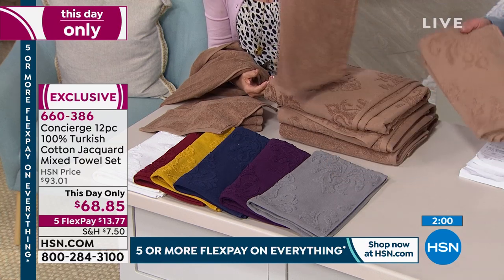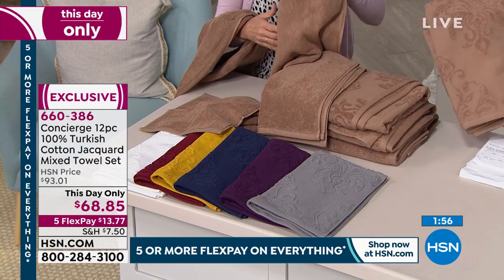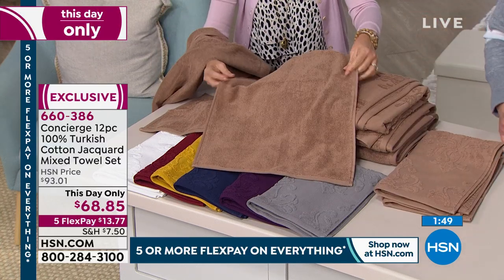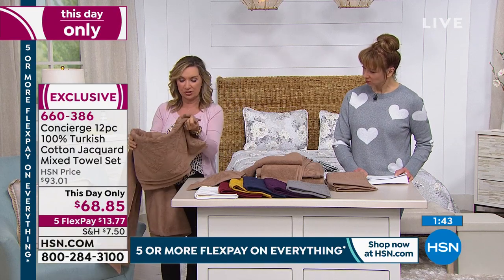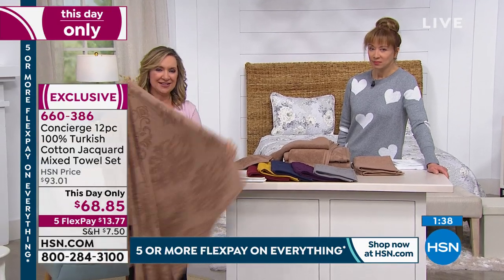Even if you just use these as tea towels in the powder bath, I think it makes such a difference. Those little extra touches that make your house special, that make your house a home. I do. And I think the colors, it's just like when you add something new to the bed, it's the same with the bath. When you change your towels, beautiful. It's very impactful. It's like a remodel. It's like a refresh.